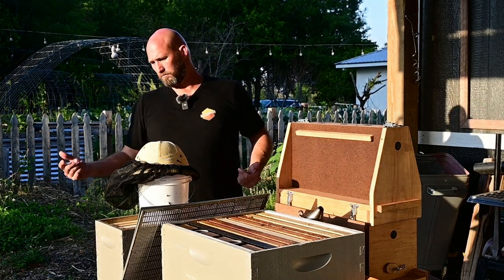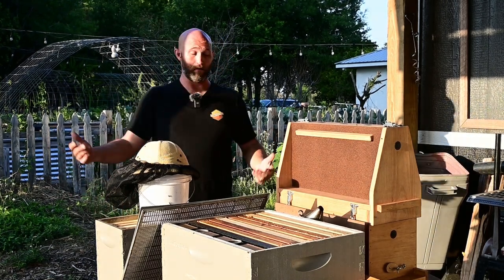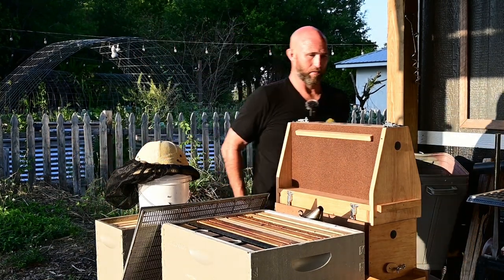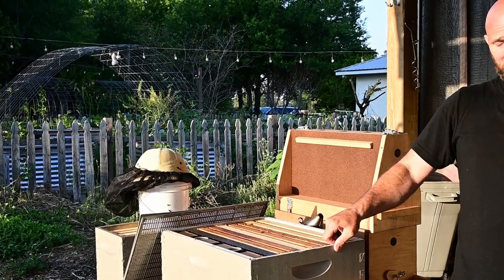I mentioned feeding bees earlier. So we've got to learn equipment. You've got to learn how to feed and when to feed. The equipment that's involved, I guess I should back up and start there. This is a Langstroth style hive.